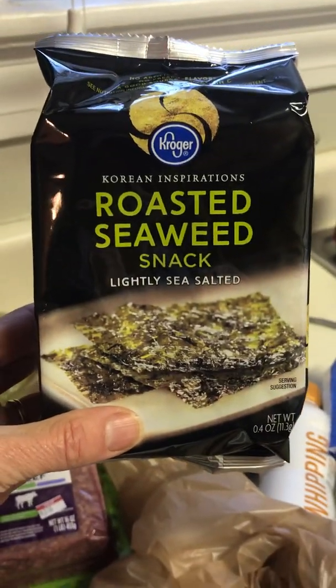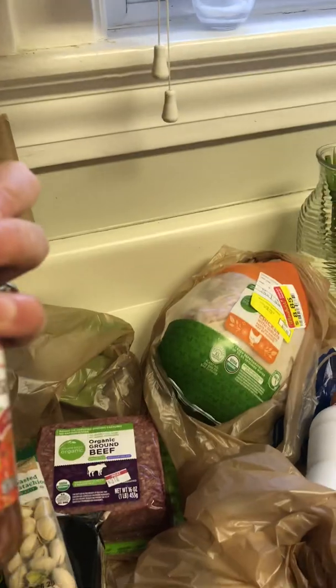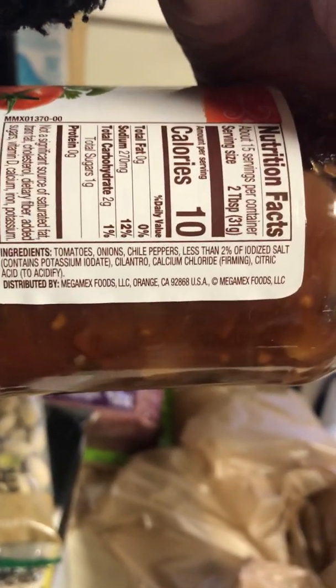Roasted seaweed snacks. Seaweed is really a great food, and this one is kind of a random one, but it was really yummy. I opened one of the packs in the car because I was really hungry. Again, these were free. Got some pistachios. We love this Herdez salsa. If you flip it around here to ingredients, it's pretty good. I would love to make my own salsa, but there's something, you want to see the least amount of preservatives as possible. What else do we have in here?